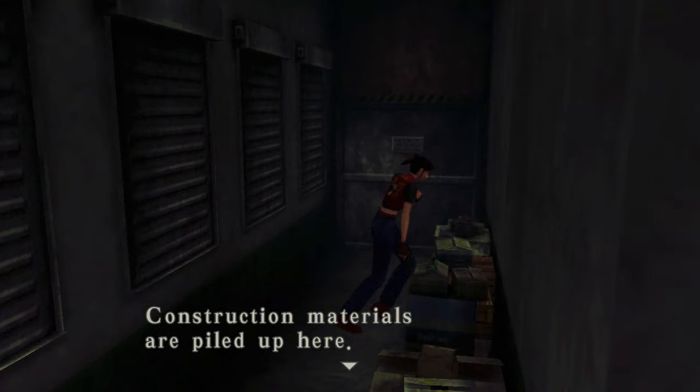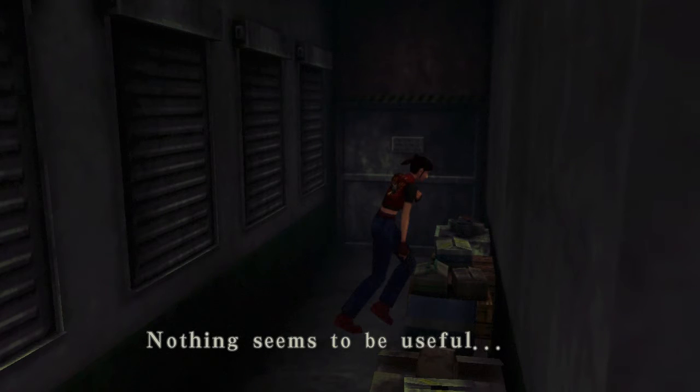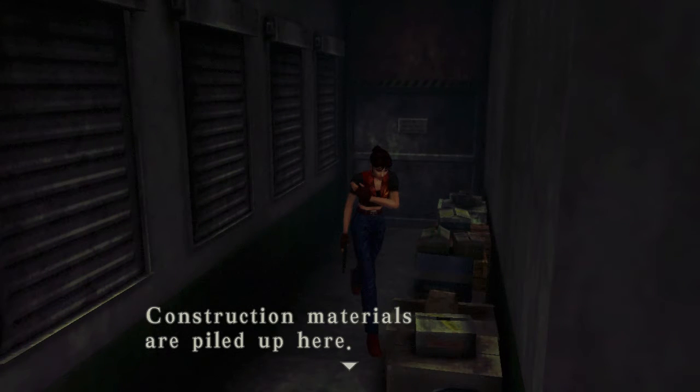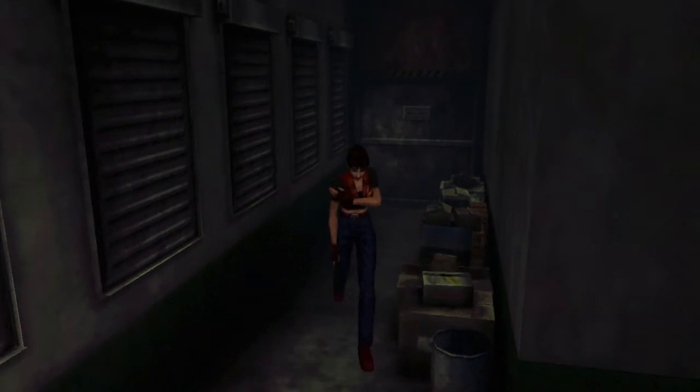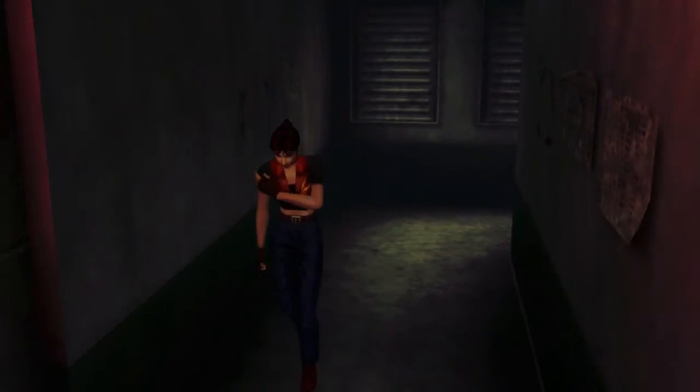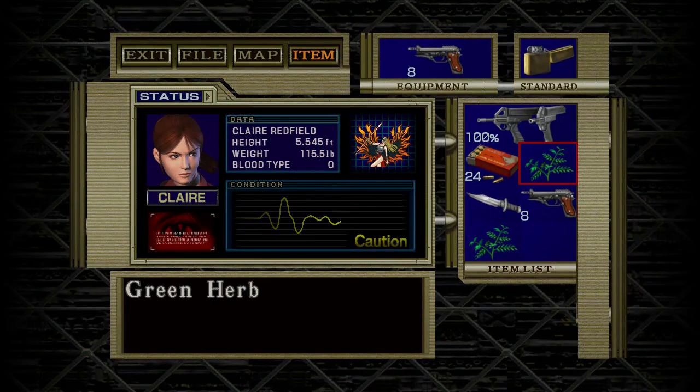Construction materials are piled up here. Nothing seems to be useful. Alright. Nothing useful. Okay, I guess I have to leave my stuff behind. But first, let us use.